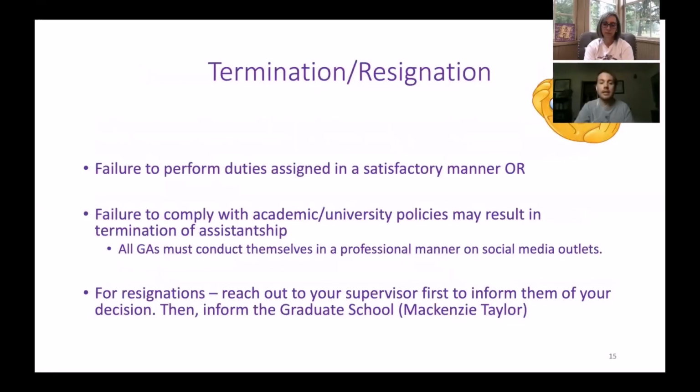Termination and resignation. We hope that you are never terminated. Nobody ever wants that. But you can be. If you're not performing your duties in a satisfactory manner for your program coordinator or your supervisor, or if you fail to comply with those academic and university policies, you can be terminated from your position.